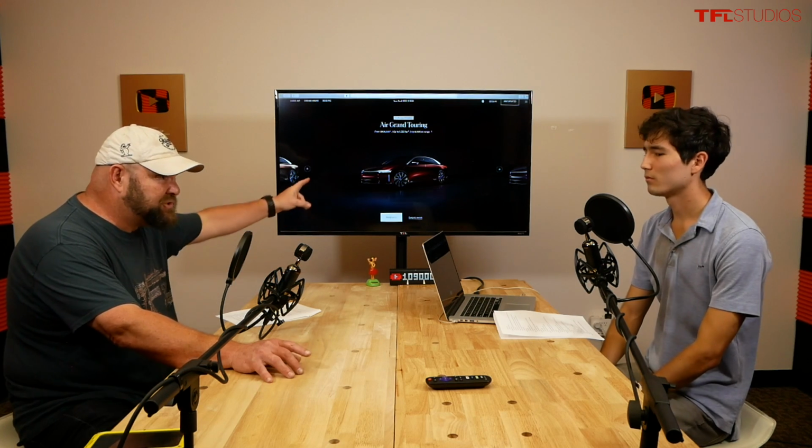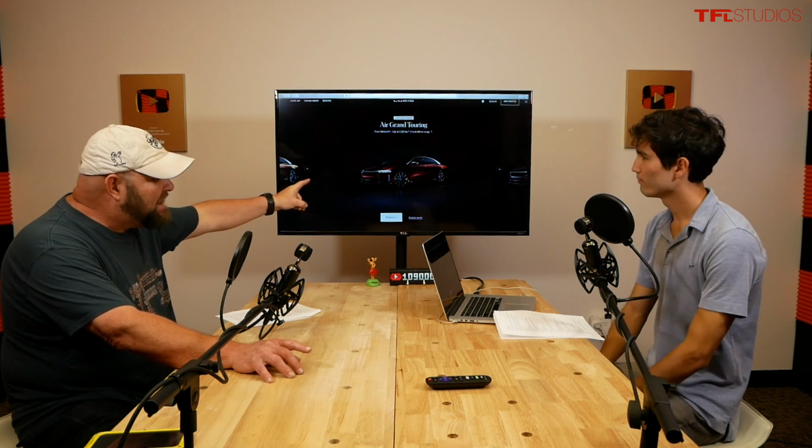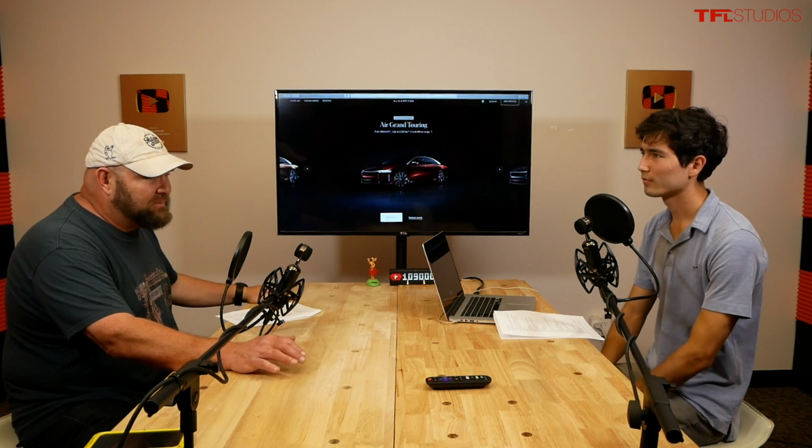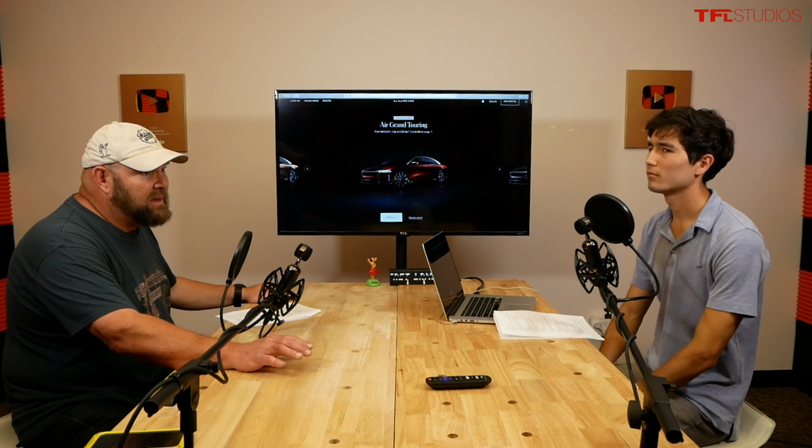Bear in mind, it's only this trim. I don't think the other trims offer that. I believe it drops down to 400 and change for some of the other ones. Yes. But nonetheless, you still get ridiculous horsepower. You have a very luxurious cockpit that's all high-tech as well, right?